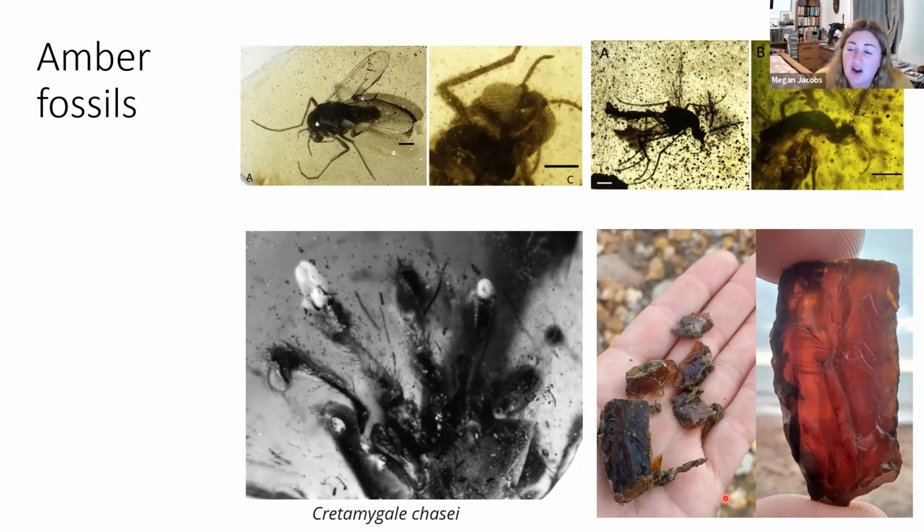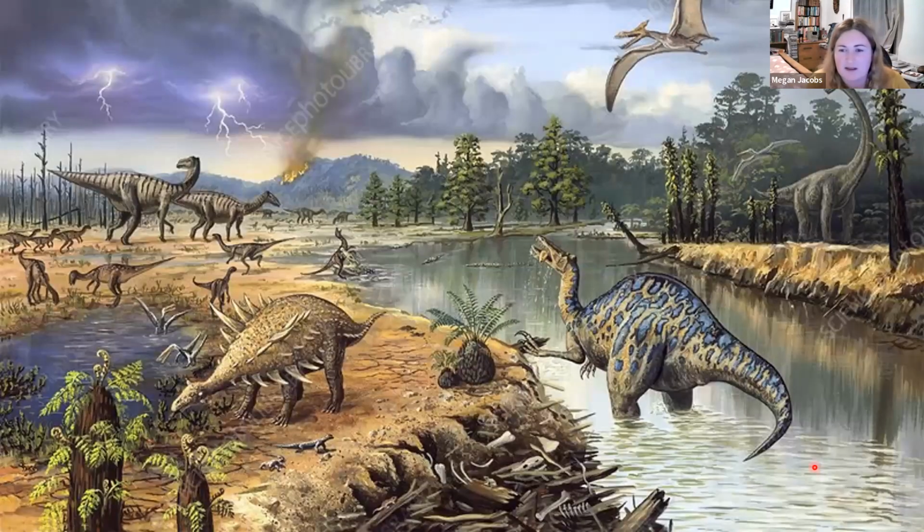It tends to be very dark as well. So a lot of the stuff has to be micro CT scanned, or you have to polish the surface and look through it to see what's in there. You don't get that nice honey-coloured stuff like you do in the Baltic stuff. This is a nice picture of what we think the Wessex Formation would have looked like. You've got a big river with the big dinosaurs in there, and a big mountain range.